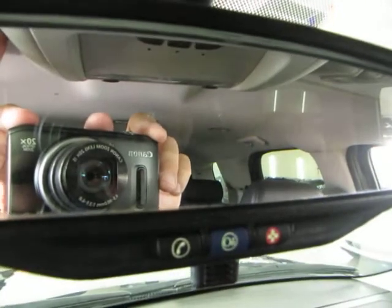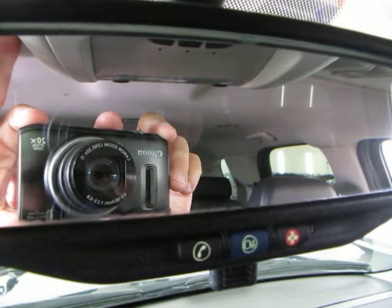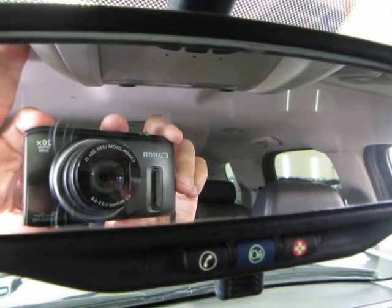If you have any kind of emergency, press the red button. The OnStar center will come on and assist you with that emergency. If you're lost and need directions, press the blue button. They'll come on and give you turn-by-turn directions until you arrive at your destination.